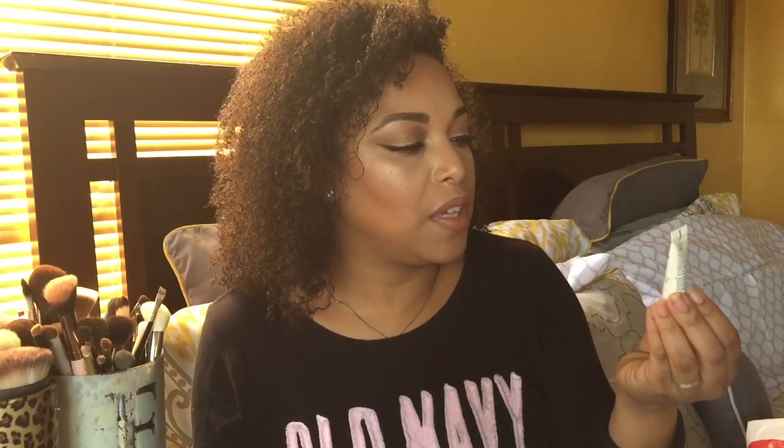This is the Mega Defense SPF 45 from Origins. I really did like this. I do have some SPFs that I absolutely love. I wasn't crazy about this, so I'm gonna say that this is a toss. It's a great product, but I just have some that are better. This one was a bit creamy, and I like mine to be very, very thin so I can put on SPF moisturizers. Either it needs to be a creamy moisturizer or it needs to be thin where I can add my own. And this was a bit creamy, but it was still good.